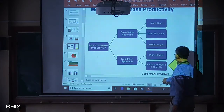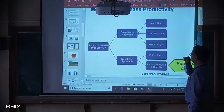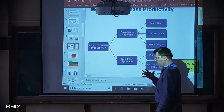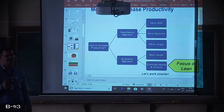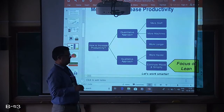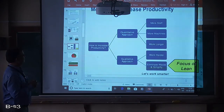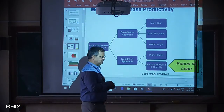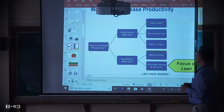Let's work smarter. Focus on lean. Now, the question is how to increase productivity. It's our main issue, the main focus of any organization: how to improve productivity. They do many things to improve productivity. One, you can go for either a quantitative approach or a qualitative approach. Two approaches. What do you mean by a quantitative approach?